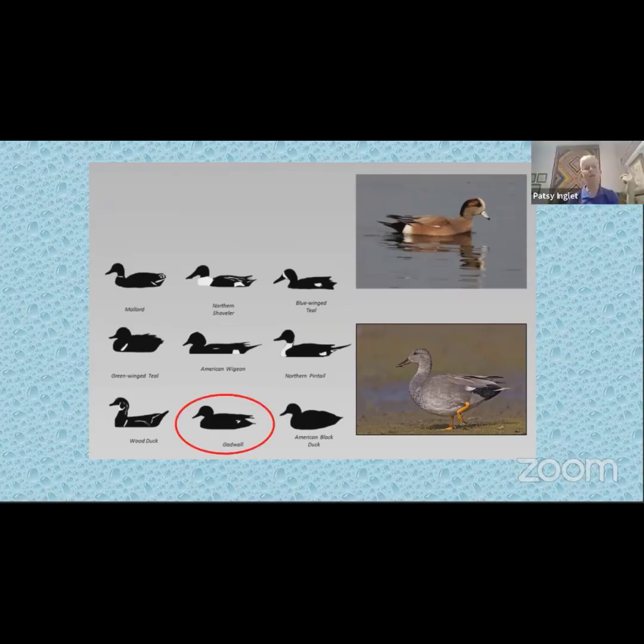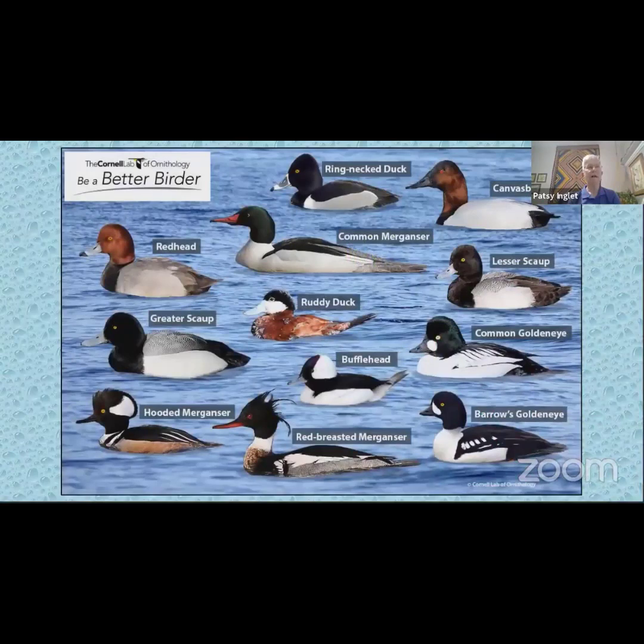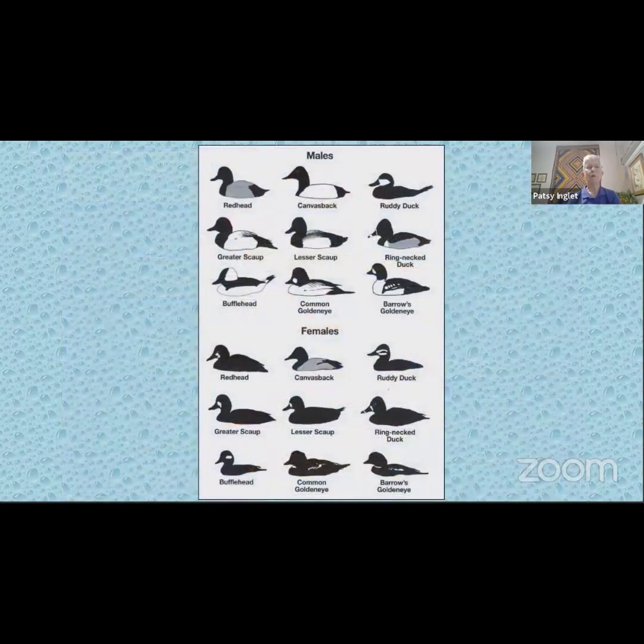Now they don't always show that because that's in the wing, and sometimes they have their other feathers on top of it. But if you look at diving ducks, a lot of them are Oreo cookies. They're dark on either end and they're lighter in the middle. I always think of them as Oreo cookies. Sometimes it's gray, sometimes it's white, but they're really a study in black and white.